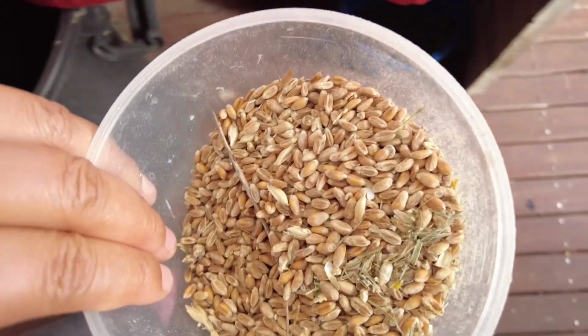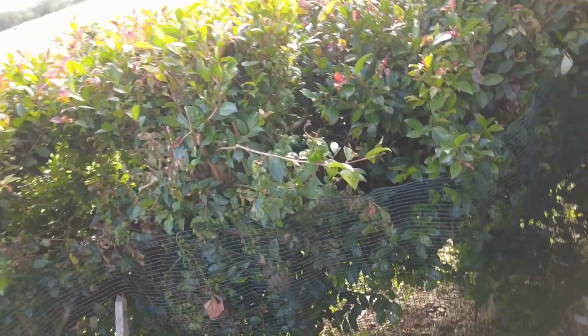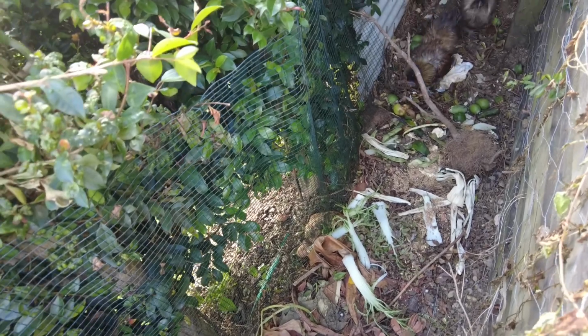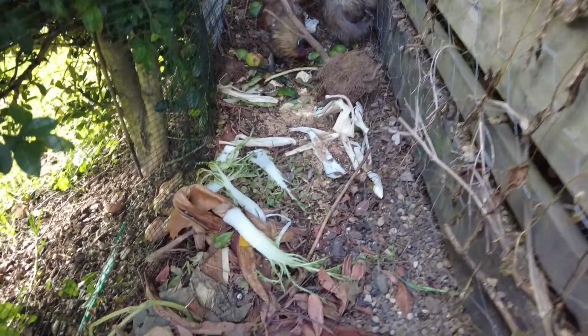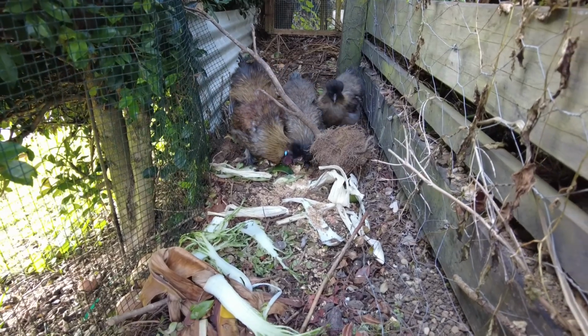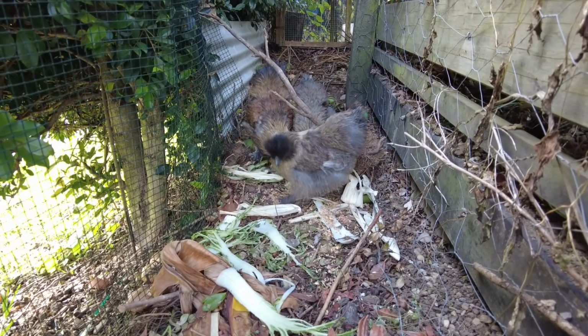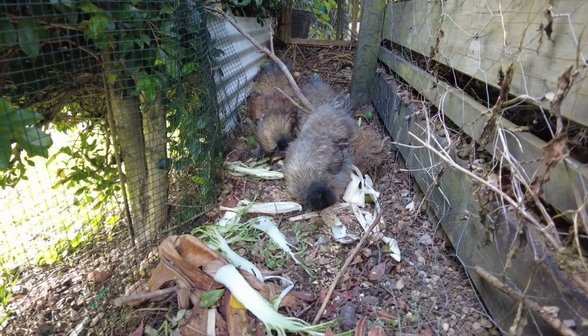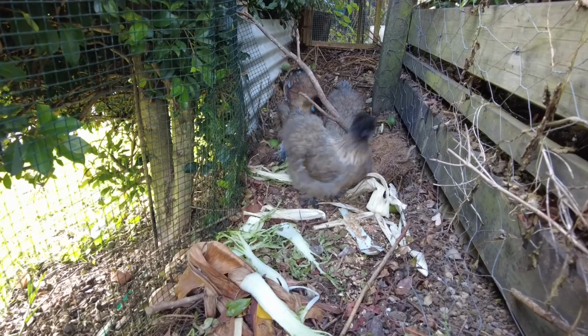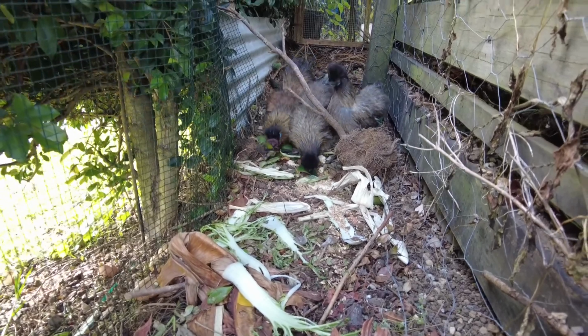Time to feed my chickens. I feed them with wheat. I have 3 Chinese silkies. I hatched them from eggs. They're about 5 months old now, so maybe they'll start laying very soon. I love watching them eat.